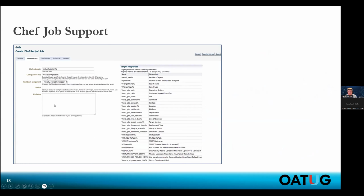And this is a screenshot of what the Chef recipe job might look like, where you put in those percent parameters. It's kind of akin to a Windows parameter entry, where it will go to the default path associated with where that Chef recipe is.